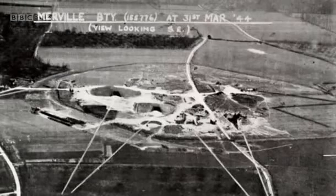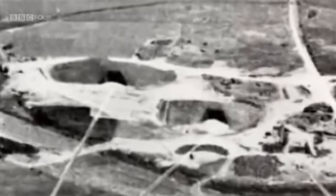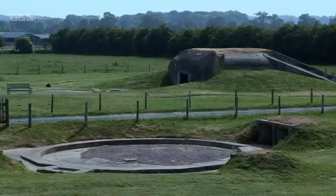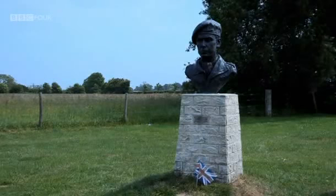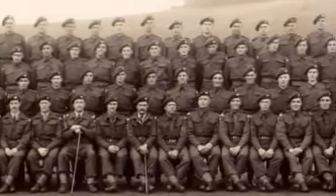One of the Paras' objectives was to capture and destroy a heavily defended German gun battery near the village of Merville. The mission was meticulously planned by 29-year-old Lieutenant Colonel Terence Otway. For a month, he trained 750 men to cross a minefield and knock out the battery's guns.